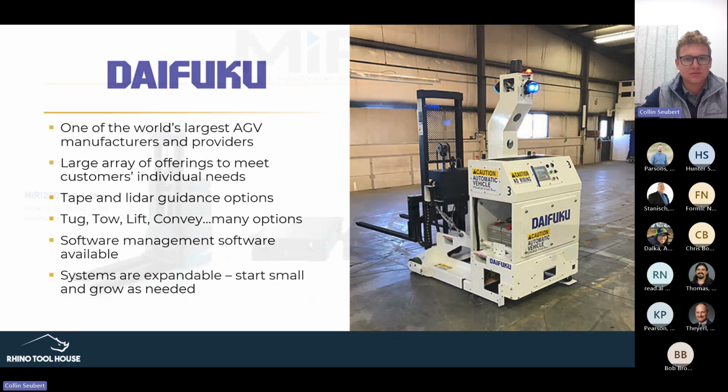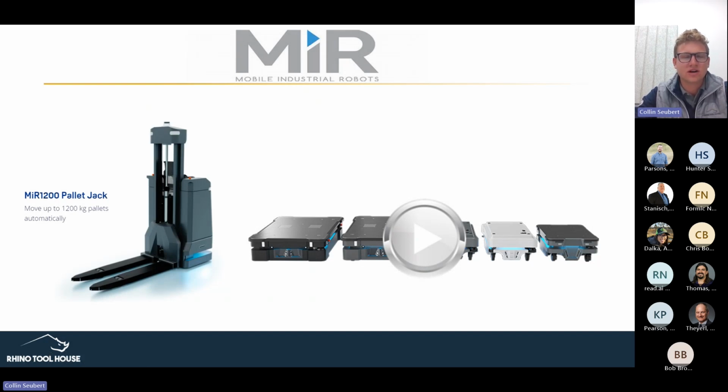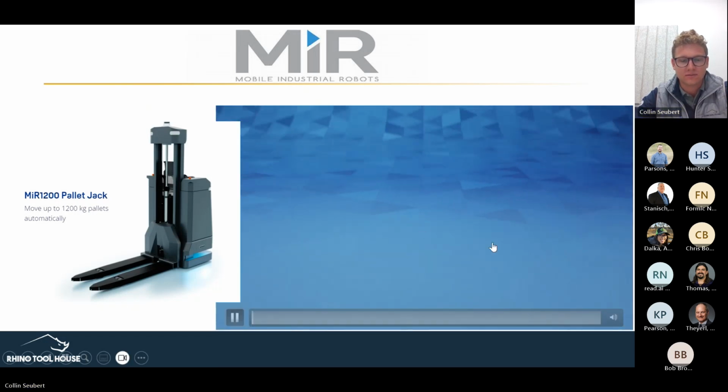The next product I want to highlight is an AMR from Mobile Industrial Robots. They were the first to the AMR space. They're a company out of Denmark, and you'll notice that a lot of AMR brands do come from Denmark. I'm not sure why that is, but MiR was the first to the space, and they have the most implementations of anyone here stateside. And here's a short overview of MiR.